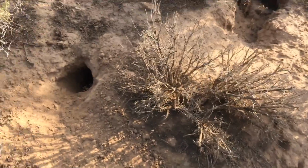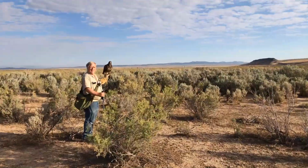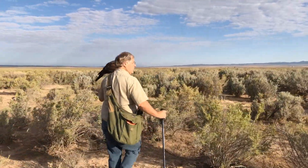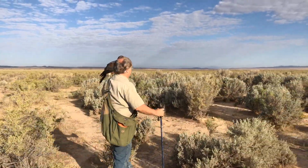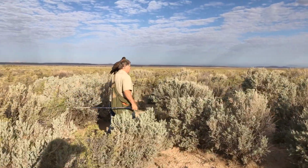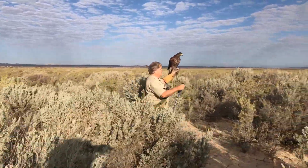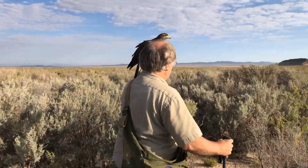Here's some of the holes I'm talking about. I've got to watch out for them, as well as the bushes. We've got not only a lot of rabbit holes, but we've got a lot of badgers out here, and they dig out the rabbit holes and make them really big and dangerous to step in. So yeah, you've got to watch where you're going, which is why I frequently lose track of what I'm filming when I'm trying to watch where I'm stepping.